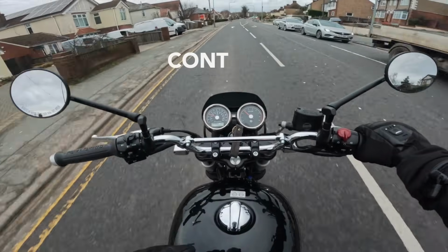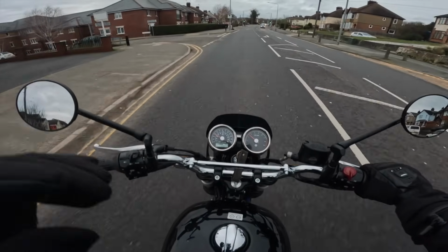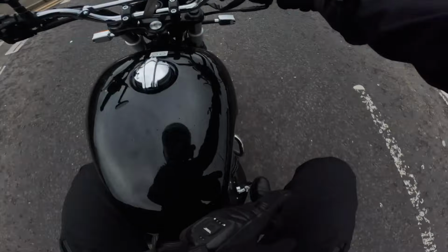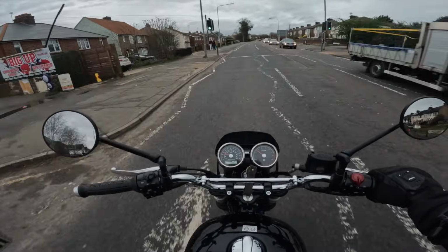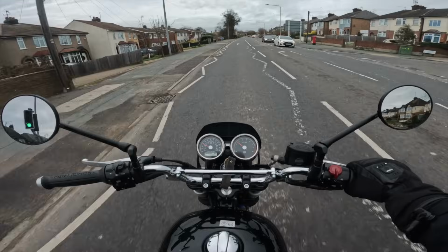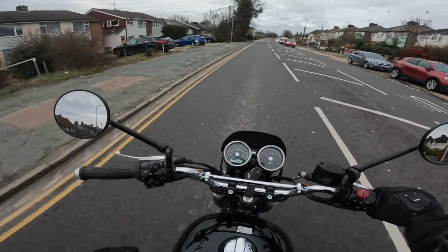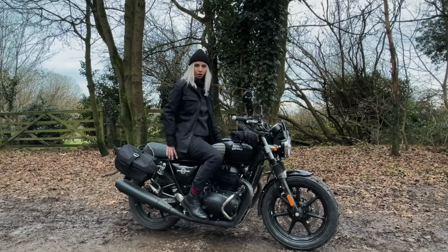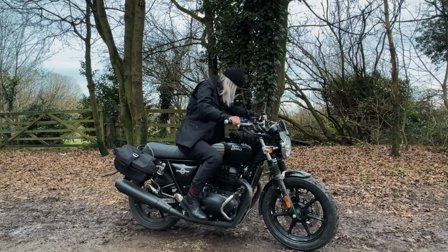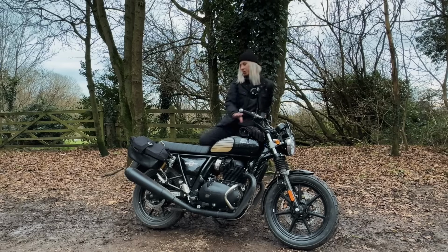I found all the controls very easy to use and very easy to reach, except for that rear brake peg. For some reason I kept hitting something on the way, and it felt awkward until I got used to it. By now it is okay, and it doesn't cause any problems. It does feel comfortable for your bum. I haven't spent thousands of miles, or even hundreds of miles a day, to tell you how comfortable it is.